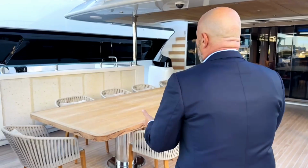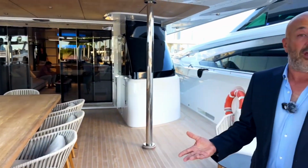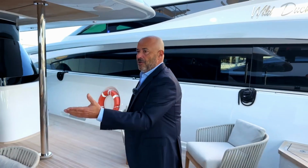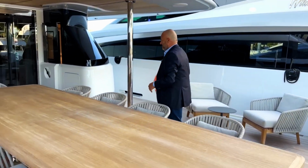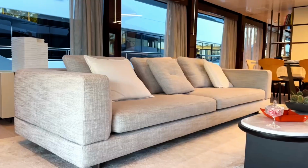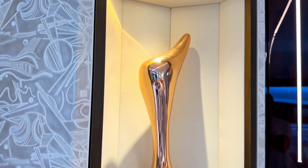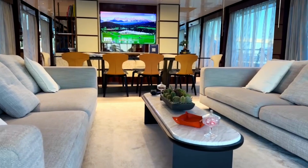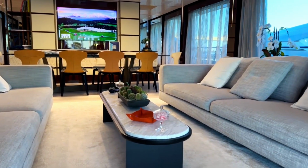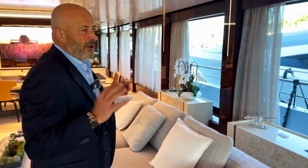This is a dining room. You can sit comfortably 12, 14 people, which is exceptional for a 143-foot boat. Huge bar to entertain your guests, and all Italian built in Rome. We're the only shipyard in Rome. If you want to step in, you see here it's typical Italian decoration, but the whole concept of the boat is to live the sea. So we have huge floor-to-ceiling windows, so anywhere you are, you see the environment.